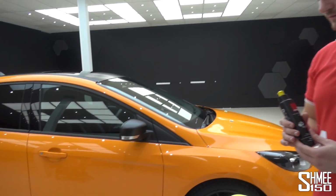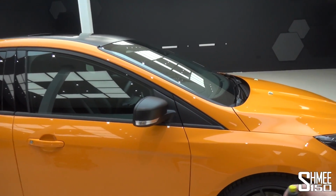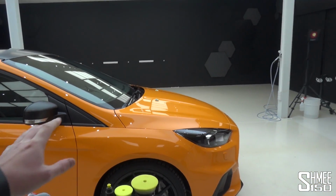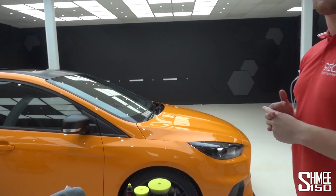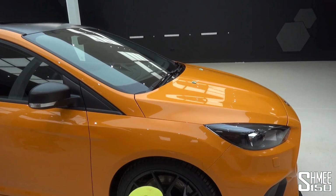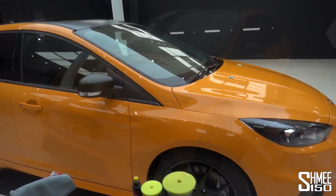All right, so we can take a quick look around how the car is right now. Obviously, you've gone around measuring the paint thickness, which I'm hoping was consistent all the way around. Yeah, it's consistent all around. Good start. And then we'll see afterwards how it's going to look from there.